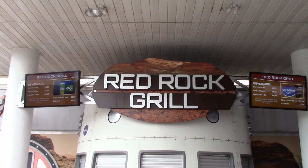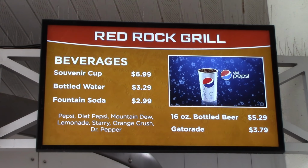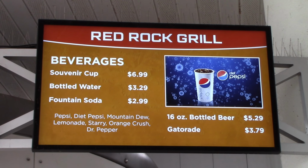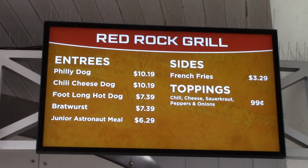We got several food eateries. This is the Red Rock Grill. We got souvenir cup, $6.99. We got hot dogs, French fries.